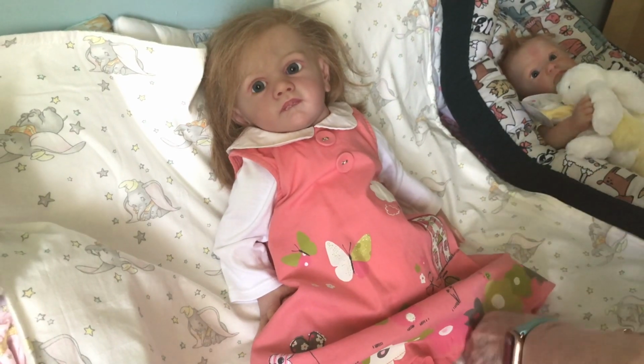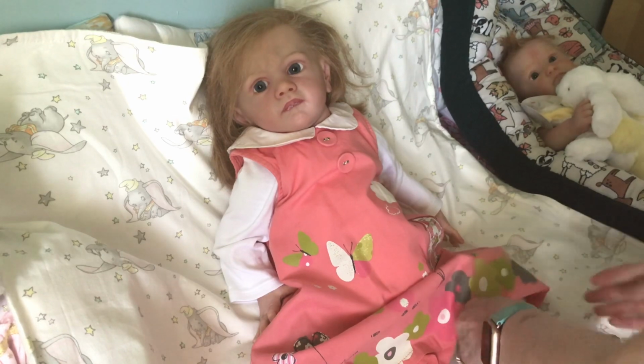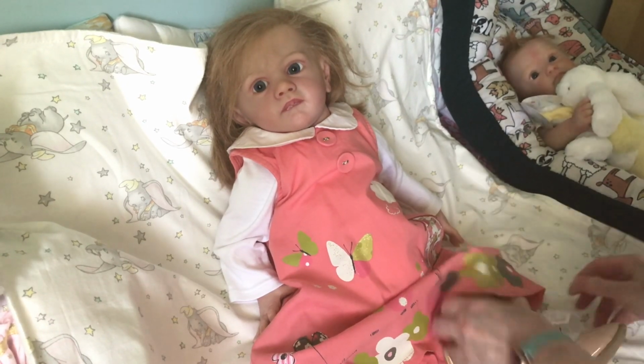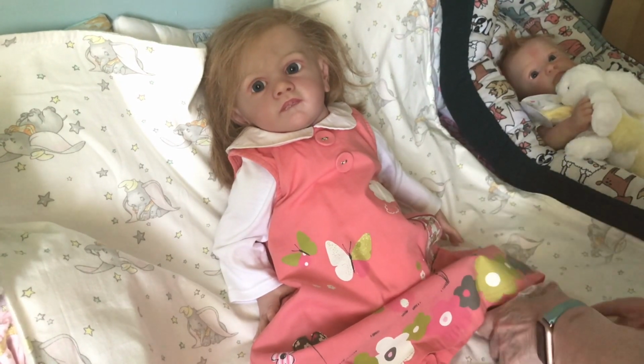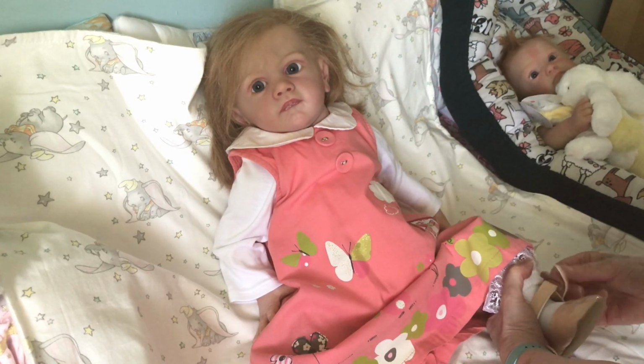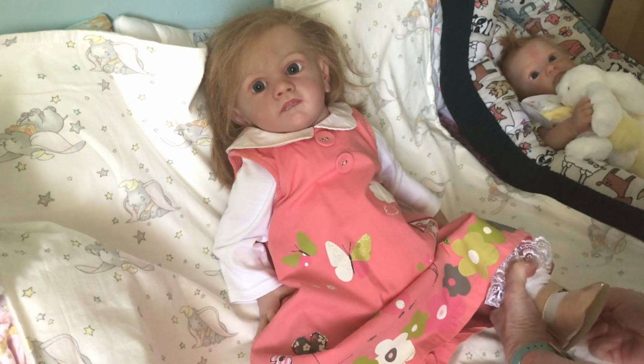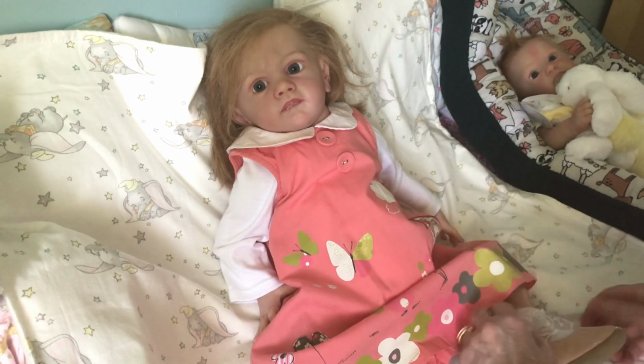Poor girl. We went past the cinema, and there seemed to be a bit of activity there today, which makes me think perhaps the eateries are going to open, and of course I'm hoping the cinema will, but I don't know about that.